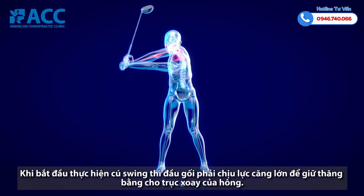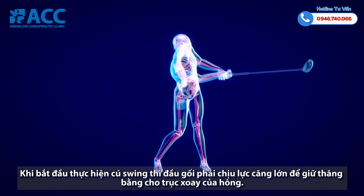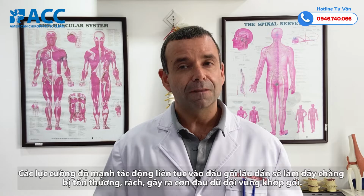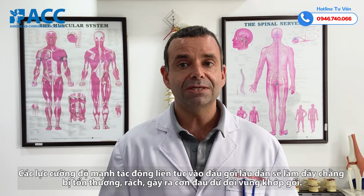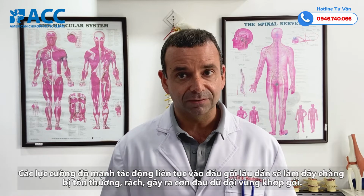When the player starts to swing, the knee may be subjected to a great deal of tension to balance the axis of rotation of the hip. The intense force of continuous impact on the knee over a long period of time will cause the ligaments to be damaged, torn, which will cause severe pain in the knee joint.